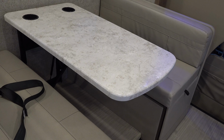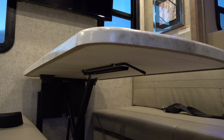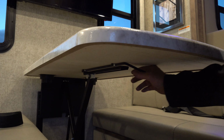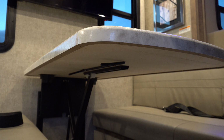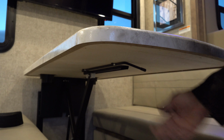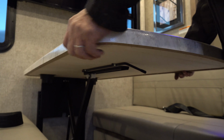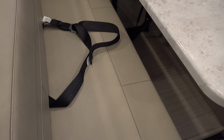The table's really easy to bring down. There's just a little lever under there. So you just reach under here for the lever, flip it like that, and you can push this down. Of course, if you were making the bed, you would move the seats first. That's good and solid. You can store things under this seat, but there's a couple of screws that you'd have to take out.